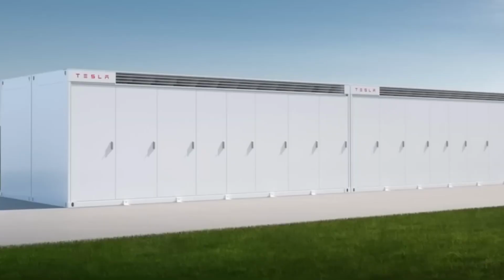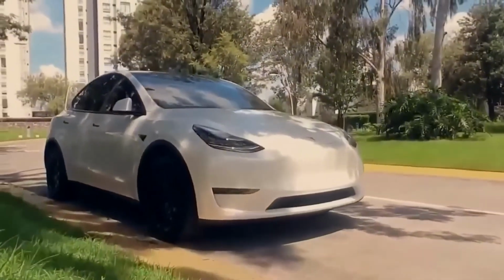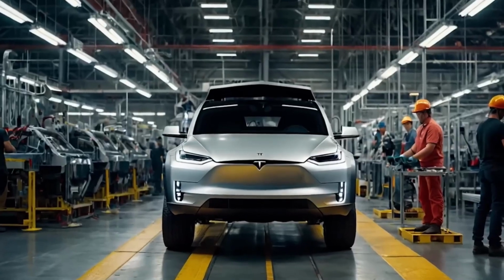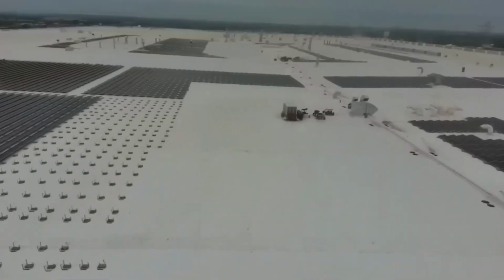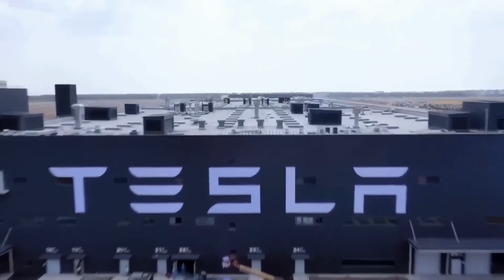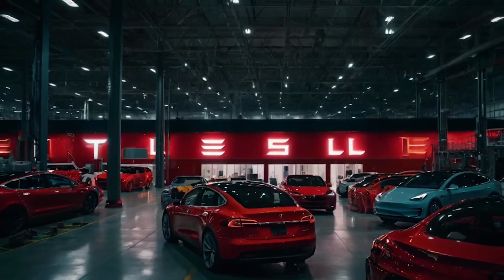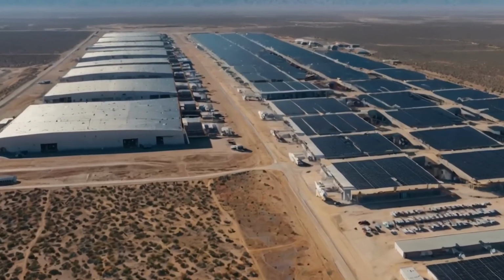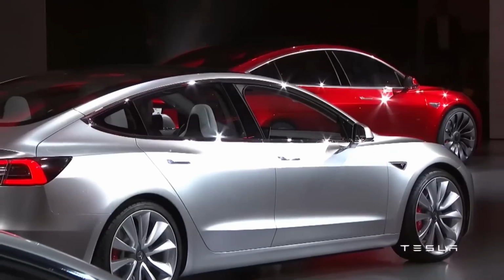When the line hits a new throughput record, the margin savings funnel straight into price cuts, or, more insidiously, Supercharger expansion in your backyard, starving slower brands of oxygen. Meanwhile, every car leaving Austin joins a rolling sensor network that loops data back into the factory to refine production further, creating an acceleration feedback loop legacy players can't match with spreadsheets and quarterly reviews.